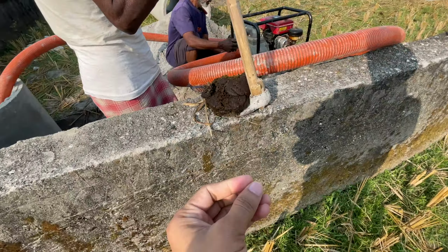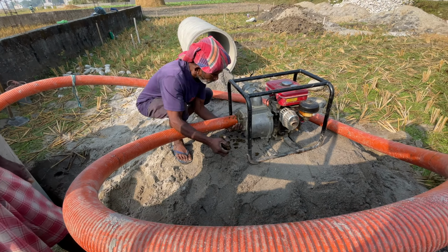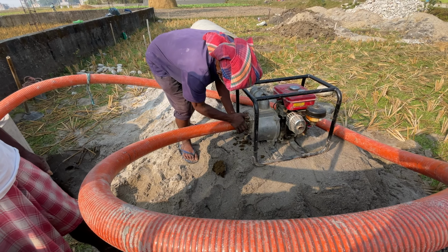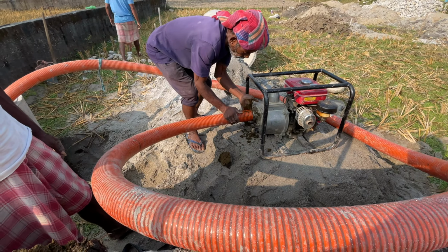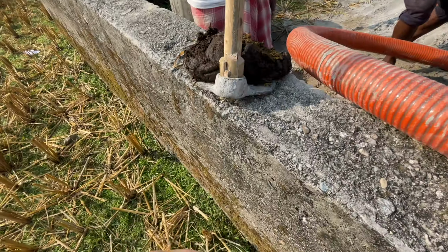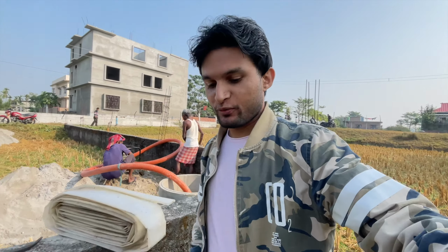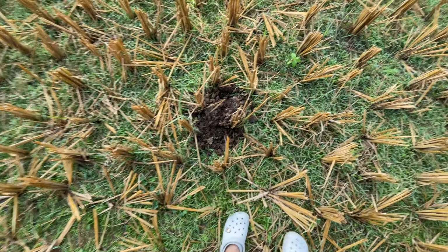Yeah, and they're applying this gobar in the mouth of the motor. I don't know for what reason. Maybe to prevent the leak. Gobar glue. You can use gobar as glue. You never knew it, right? I never knew it either. Now you know it. New news. Gobar is glue. Another glue, guys. This is old glue.